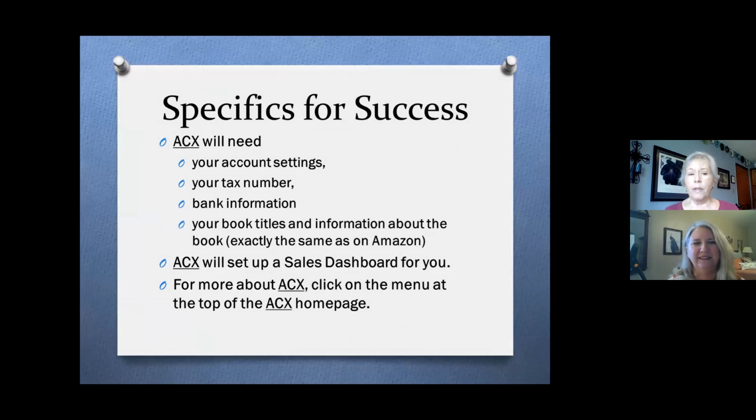ACX is going to need all the information you could possibly give them about your life. You also need to give them all the information you can about your book titles, and that means it needs to be the same as it is on Amazon. Since ACX is an Amazon company, they have access to Amazon and can quickly look up your title. You type in your title and it starts looking for it on Amazon. It needs to be exactly the same as it is on Amazon. All of your information should be the same. Your cover may be a little bit different, but the rest of the information should match.